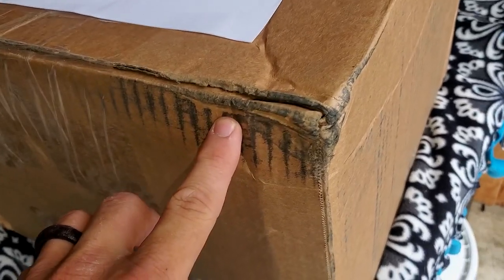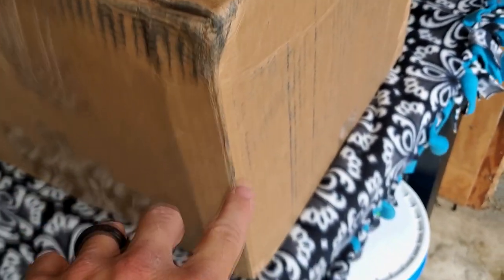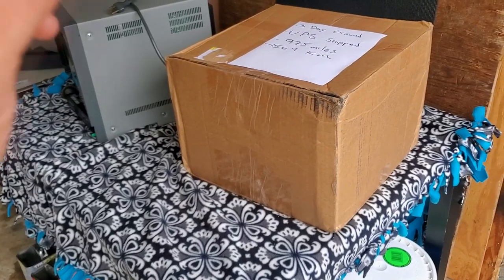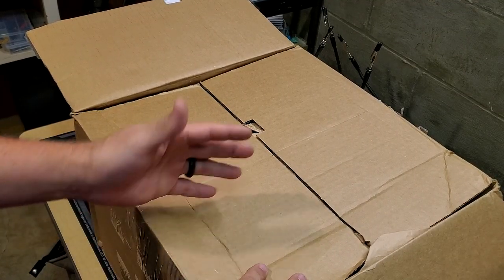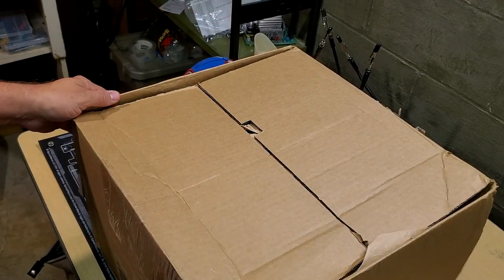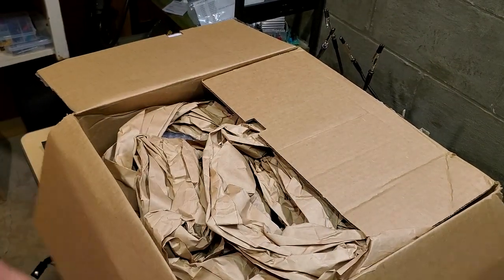But I'm just hoping that it didn't get destroyed here, because look, it looks like it got run over by a truck or something on this corner. Let's get it down into the shop and we'll cut it open. We're in the shop and I'm just going to open this box, and hopefully the CRT's made it. All I've done is opened the first layer that did have the address label, so I won't show you that.